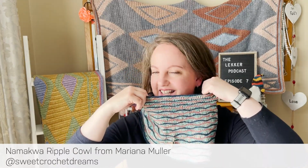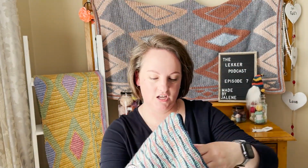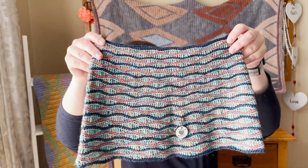I am wearing one of my finished objects, and I'm so excited because this is so nice and I absolutely love this. Let me show you. This is called the Namakwa Ripple Cowl from Sweet Crochet Dreams. The designer's name is Mariana Muller. She's South African, and she creates the most beautiful things. This is my second project of hers that I've created. And isn't this just beautiful?